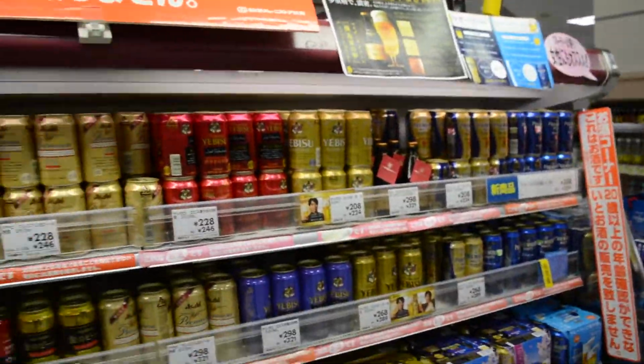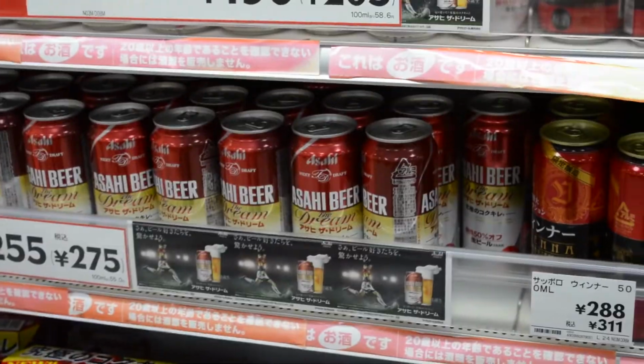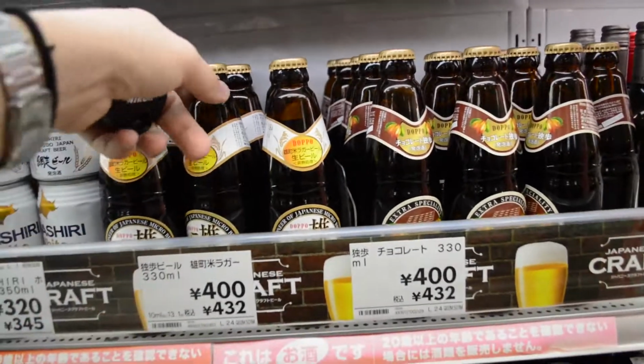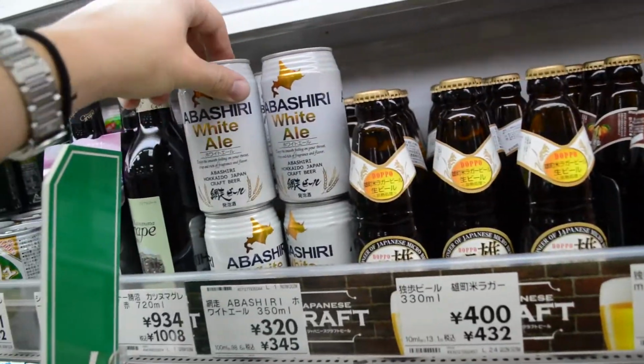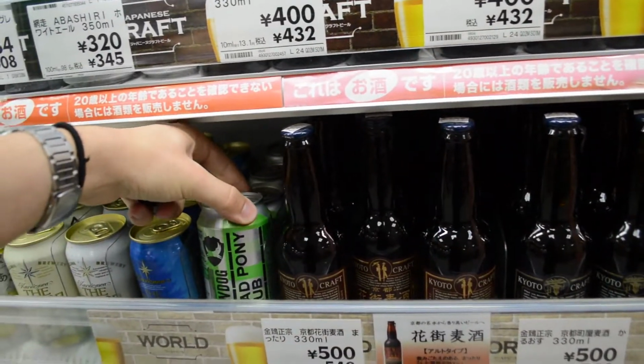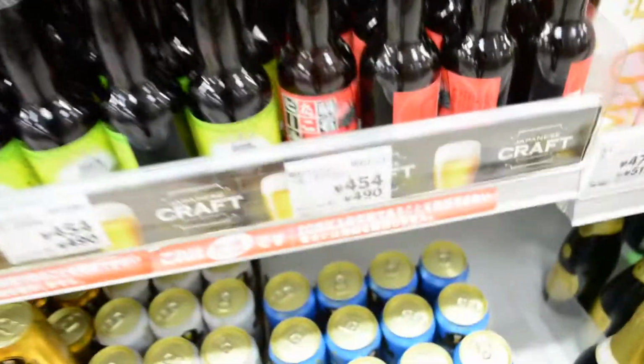Lots and lots of beer. And I mean a lot of beer. Got some local beer here. This is Doppo from Okayama. This is from Hokkaido. This is from Kyoto. And I got Brewdog. I got some Karuizawa over here. And down here, what do they got here?